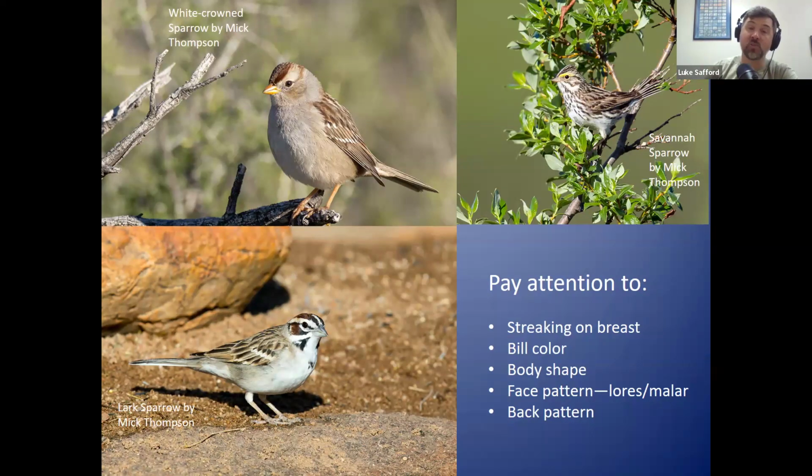Whether they have the streaking on the chest or the lack of streaking helps you to eliminate things. So if you see something with no streaking on the chest, then you can eliminate Savannah Sparrow, because Savannah Sparrow always has streaking. But if you see one like this white crowned sparrow, right away, all right, not a Lincoln's, it's not a Song, it's not a Savannah, it's not a Vesper. What other sparrows have clean gray breasts?